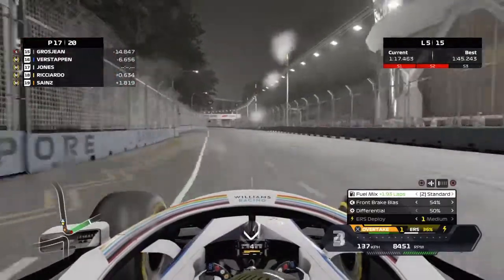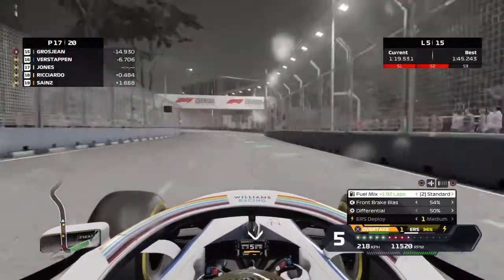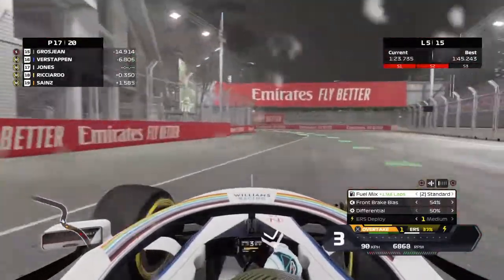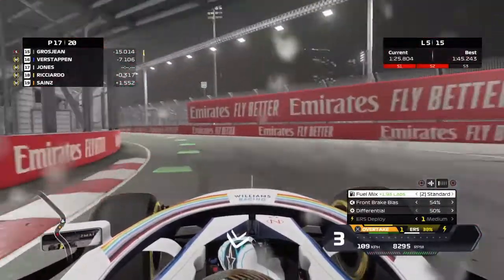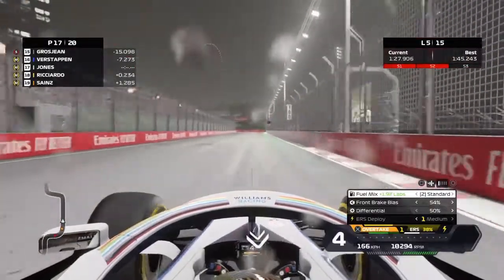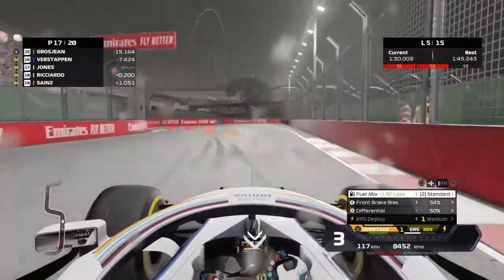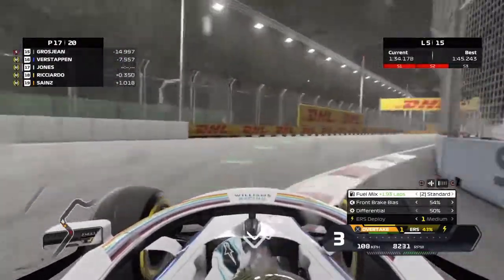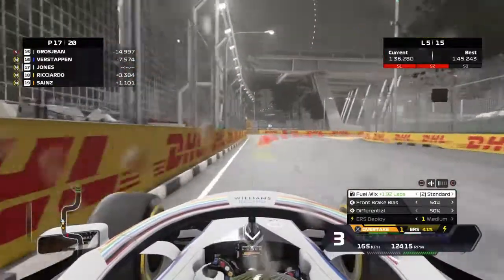So as we can see, Grosjean up in 15th still hasn't pitted for his medium tyres, as we are starting to lose grip now on these medium tyres, guys. We have Daniel Ricciardo right behind us here. He'll surely have a go at us now through this final section.